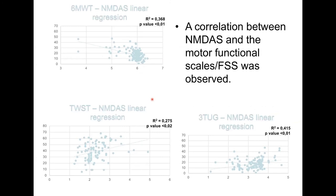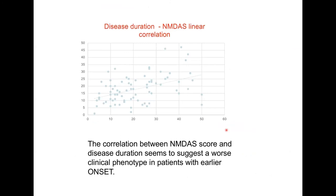Here you can see there is a correlation between the fatigue severity scale and the NMDAS, and there is also a correlation between swallowing and the NMDAS, and the three tag and the NMDAS. And again, I guess this is the last one, we found a correlation between the NMDAS score and disease duration. The longer the disease duration, the more important the impairment we observed in the NMDAS.